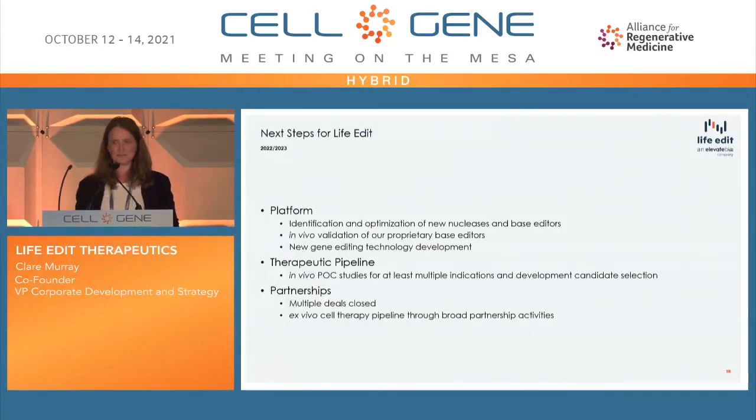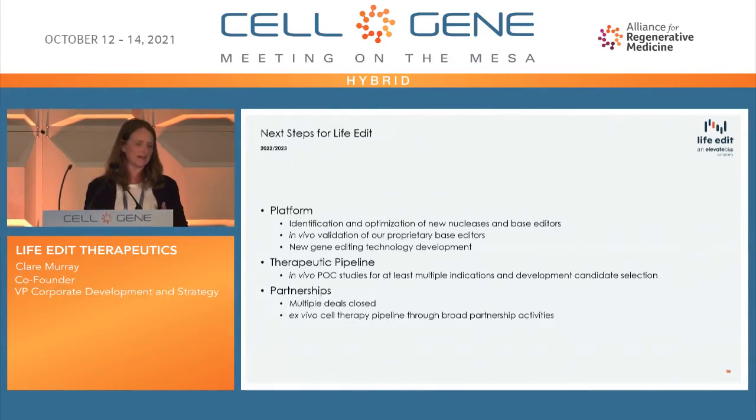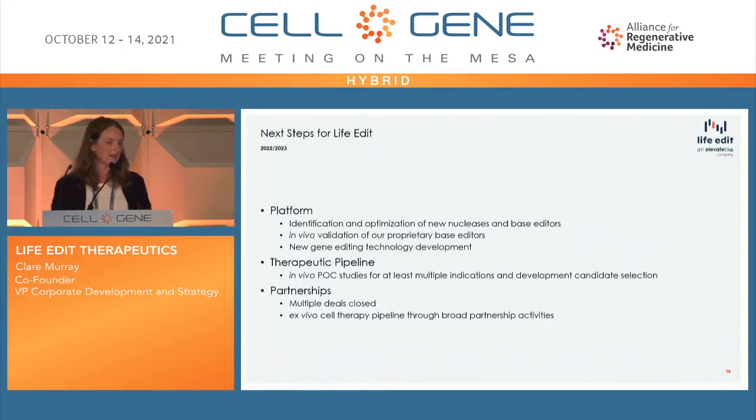So what are our next steps? We're clearly in the very early stages. We want to continue to identify, characterize, and optimize our new nucleases and base editors. Obviously, we want to start taking these forward in vivo, and we should have that data early next year. And we continue to think about what the next gene editing platforms are that we want to develop. And that will be driven very much by what we want to do therapeutically and what edits we're going to want to make.